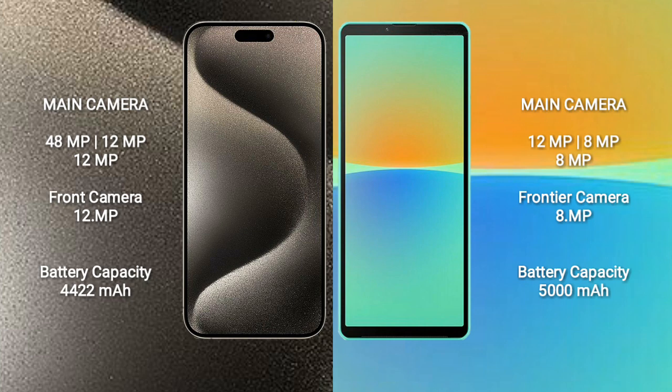iPhone 15 Pro Max has a 4422mAh battery with 33W fast charging support. Sony Xperia 10 Mark 4 has a 5000mAh battery with 21W fast charging support.